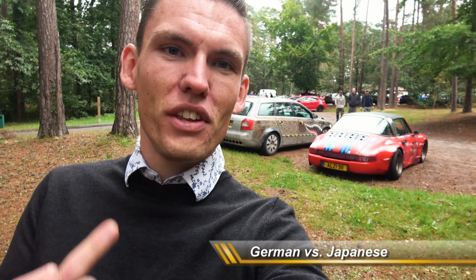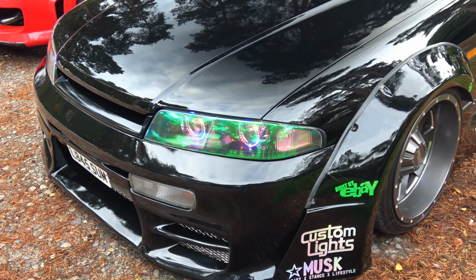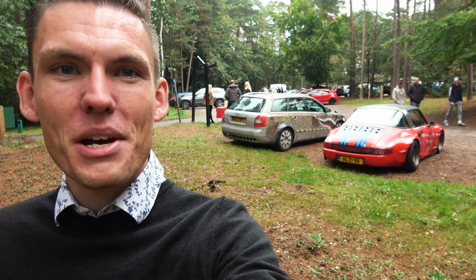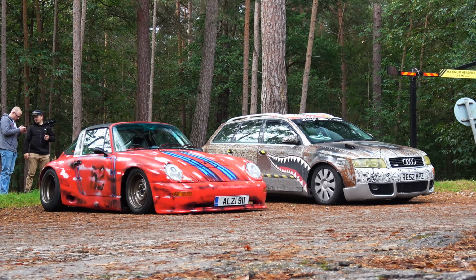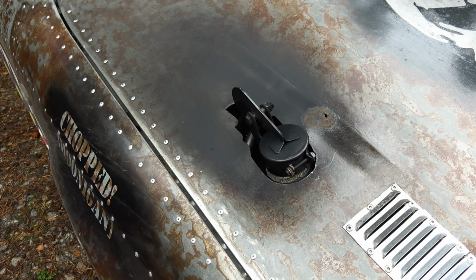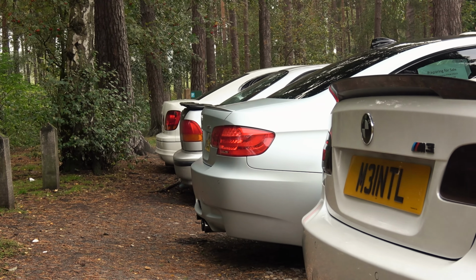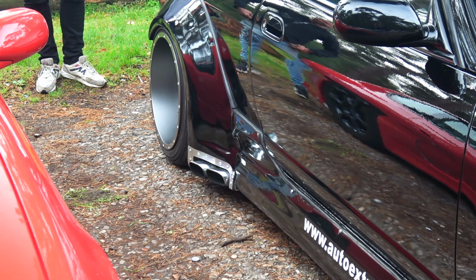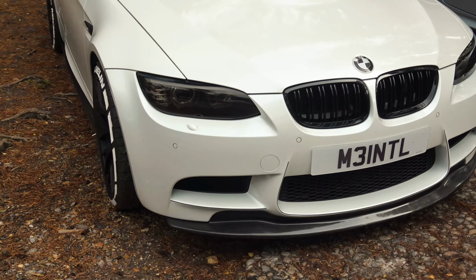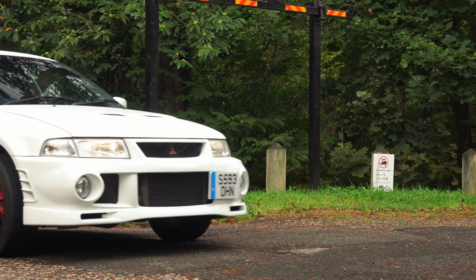So behind me is the German versus Japanese meet, just a breakfast meet in the morning. As you can see, there's a wide range of cars, whether they be German or Japanese, including these 2 behind me here. We've got a Volkswagen Beetle with a Porsche 993 Targa shell on top and an Audi A4 Avant in a very unique style. There's also modified cars, there's stock cars, there's M3s, 3 Series, Supras, Skylines, all ranging from very modified to not very modified at all, such as my 350Z. This M3 may look fairly standard, but check out the tyre icing on the walls.